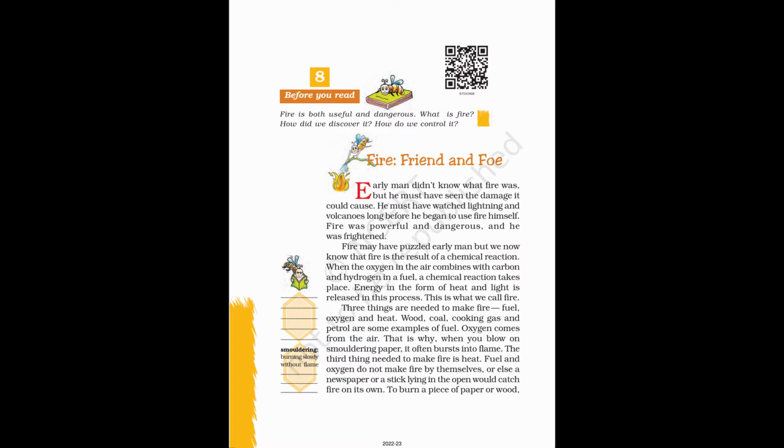Fire may have puzzled early man, but we now know that fire is the result of a chemical reaction. When the oxygen in the air combines with carbon and hydrogen in a fuel, a chemical reaction takes place. Energy in the form of heat and light is released in this process. This is what we call fire.